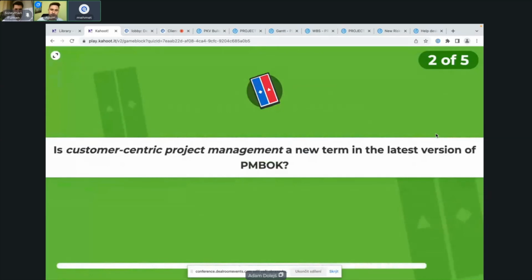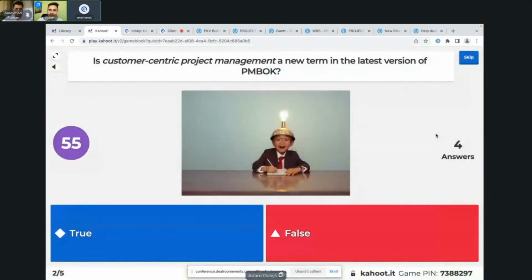So the second question is, is customer project management a new term in the latest version of PMBOK? Is it true or false? I've had this PMBOK ready for myself, and I realized that from the former version, there are some decent changes, and maybe it was there, maybe it wasn't. We have 20 answers so far, and I know that there are 32 or 33, 34-ish people. And we have the last 15 seconds. So is it true or false that customer-centric project management is a new term in the latest version of PMBOK?